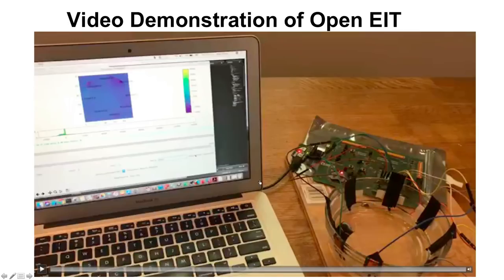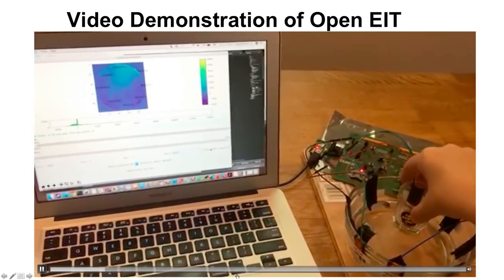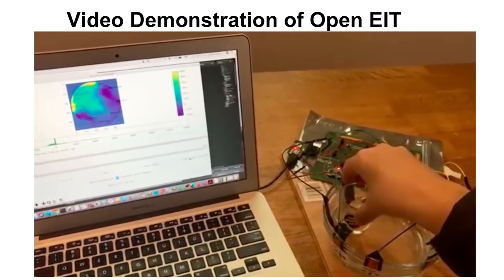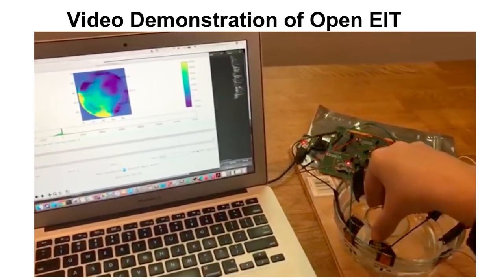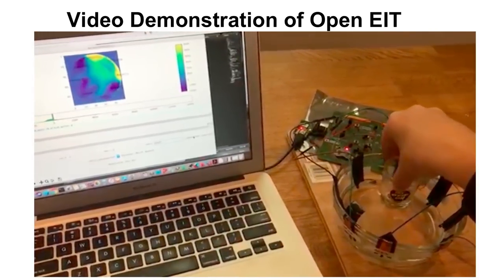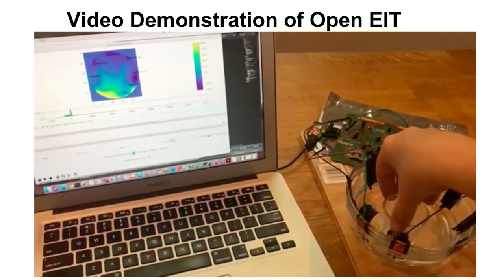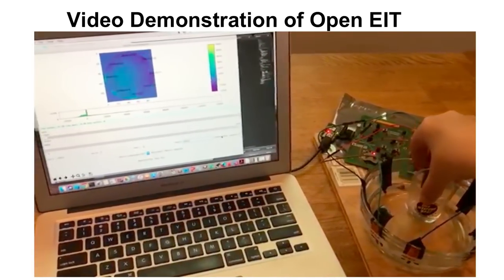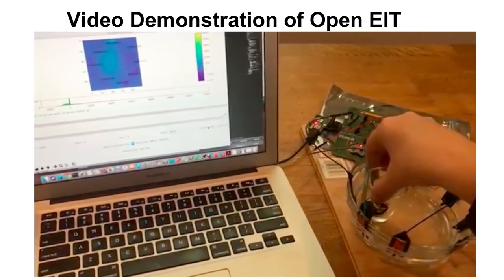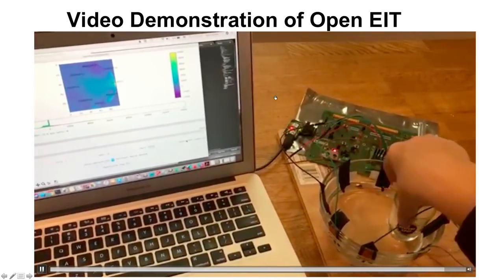Let's see if we can make this. Can I make this go? Yeah. Okay, here's a real-time video demonstration of it. Here's me with a shot glass. I'm moving around anti-clockwise. Hopefully you can see on the left the image being reconstructed in real time. And there we go, move it to the bottom. Wham, you can see it over there. And again, up to the top, you can see it over there. So that's a basic proof of principle version of it running.